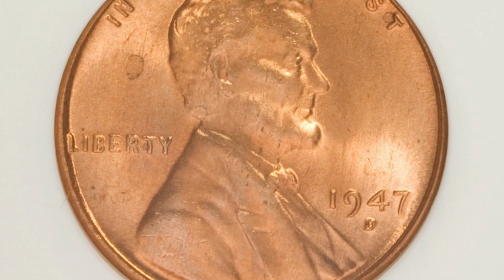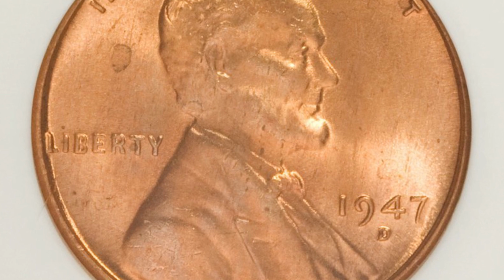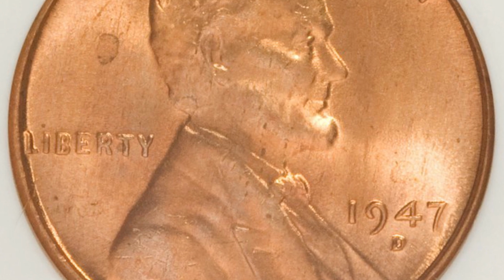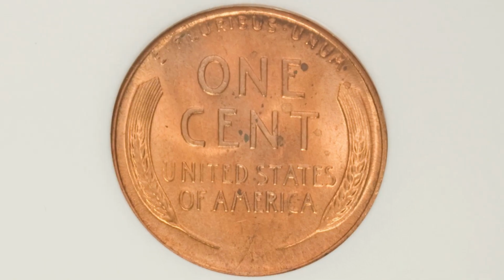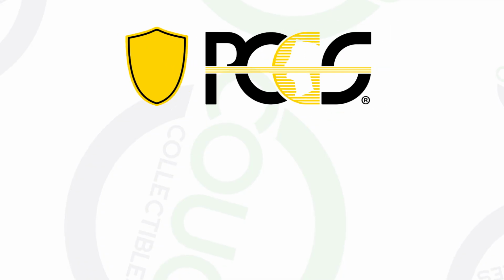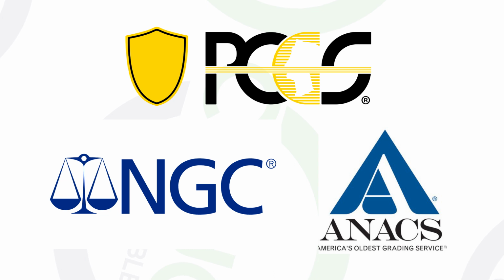Now, if you're getting a coin graded, you really have to determine, step one, if you should get the coin graded or not. The reason you would want to get a coin graded is because it will tell the condition of the coin, which can increase the value of the coin. I like to throw out the three coin grading companies: PCGS, NGC, and ANACS. If you Google those, those are all three separate coin grading companies.